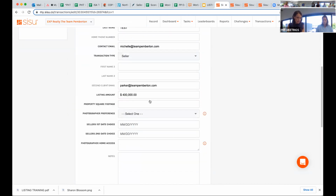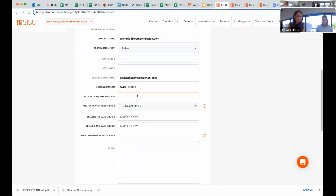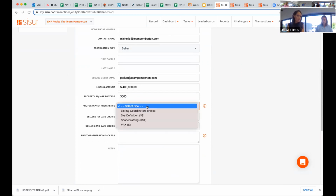This is all started for us, the property square footage, and then your photographer preference. So in your handouts, you have the photographer recommendations. So we have VRX, Sky Definition, and Space Crafting. You can see their pricing there. It's kind of good, better, best as far as quality and pricing. VRX, I would say, is what we use, I don't know, 60% of the time.